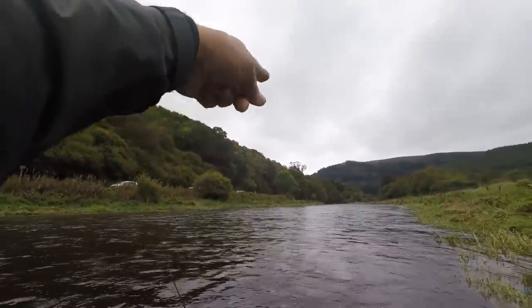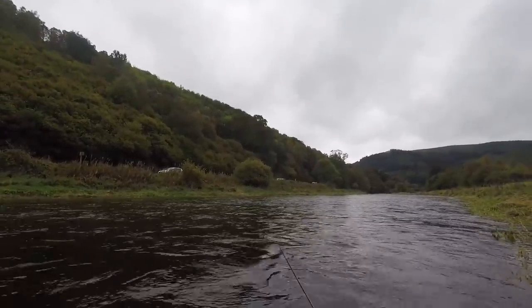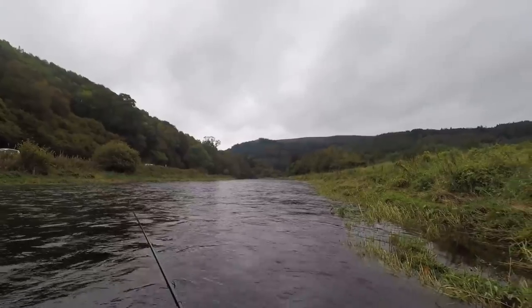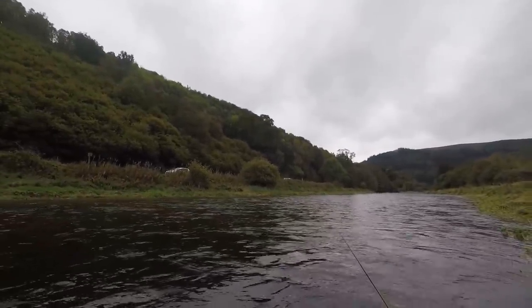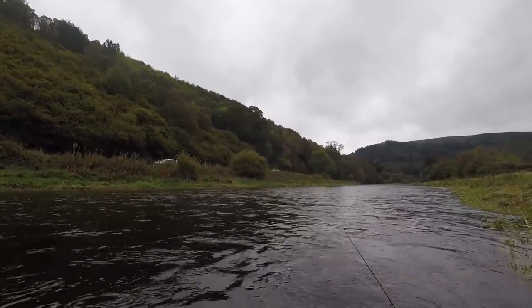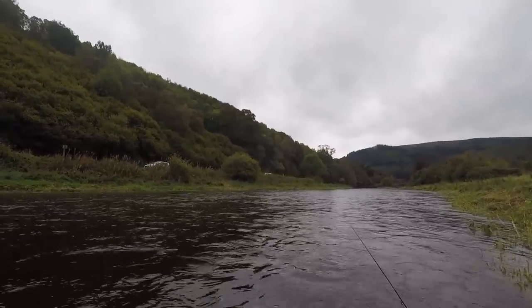Just come to the best taking spot round about where the bush is, from here to maybe 10 yards below it. But you do get fish all over this pool. It doesn't look very much. It has got a wee bit of depth. And there are some big fish over the years come out of here.